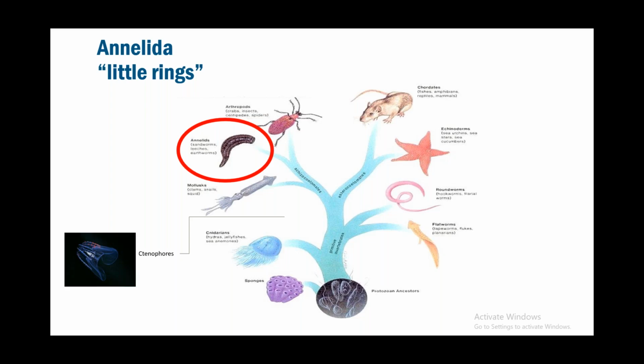All right, awesome. In that case, I'll move us on to the segmented worms. So annelids, segmented worms, they are a similarly diverse phylum. You can find these in marine, freshwater and even pretty moist terrestrial systems. And the reason I mentioned the moist terrestrial systems is you can think that the common earthworm does fall into this category. It is a segmented worm.